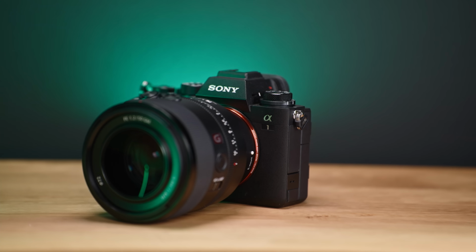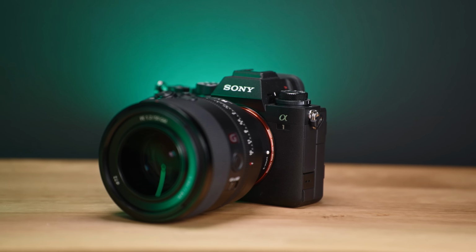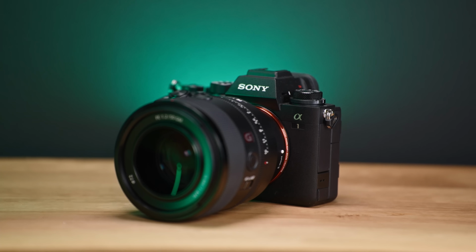Okay, so what is there to say about the Alpha 1? If you're already used to Sony cameras, this is going to fit in really well with what you already know. The menus are in line with what we saw on the new A7S III menu, as well as the FX3, which was pretty much to be expected. We've got the same 10-bit video that we saw on those as well. You can take 50 megapixel photos with this, which is going to be awesome for anyone who's going to blow up in printing or if you're doing a lot of cropping.